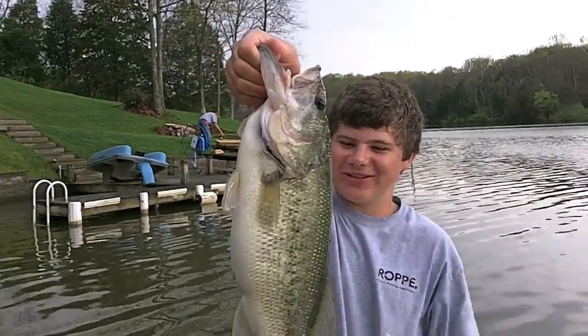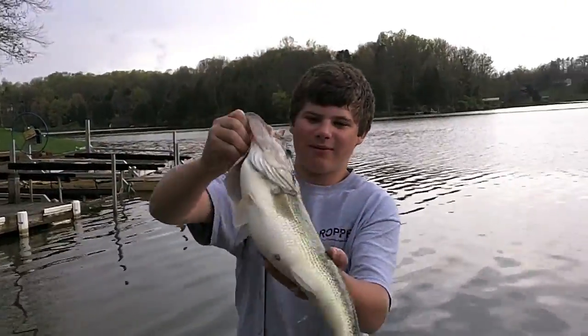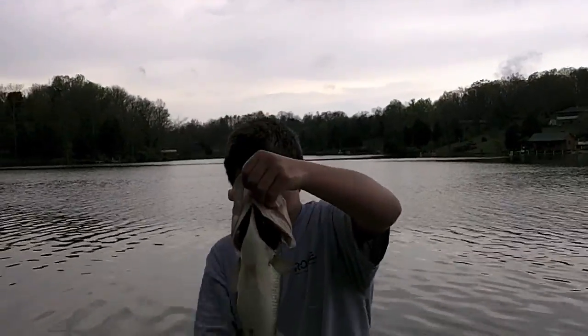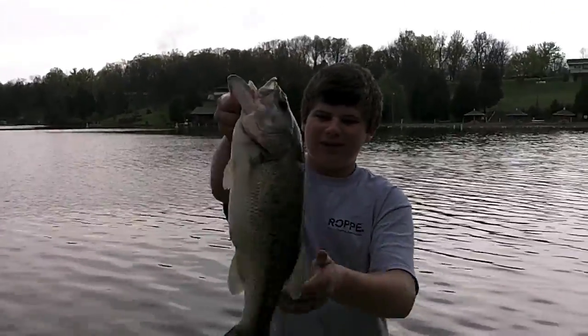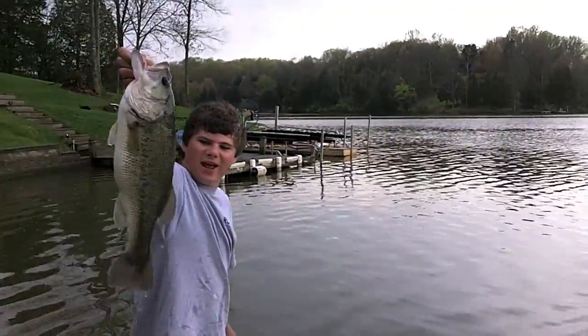Man, that's a nice one. Weighs 5. He's got a nice stomach on him. Man, when he came underwater, I thought he was like 8 pounds. Man, look at his stomach. Look at that fish. Turn around, look at his stomach. Holy moly. Guys, I'm going to put him in the live well, get a couple pictures, let him go. That's a good fish. Right, so 5.29.